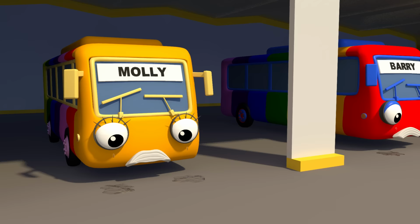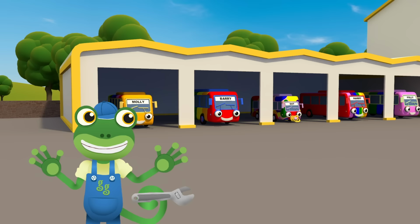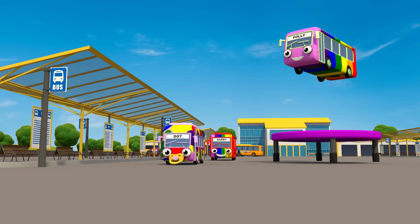Five rainbow buses staying inside. Feeling sad, they cried and cried. Mummy called Gecko and Gecko said, come back, buses, and play outside.